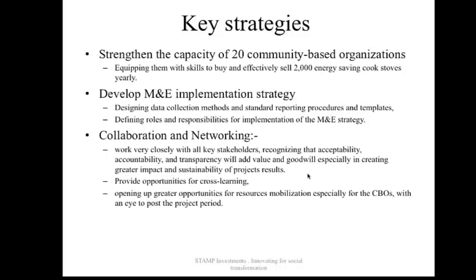These are the people who see if the stove is working or not working, and what you need to improve on, what you need to do in the marketing and value addition. So we realize that's a very important thing.